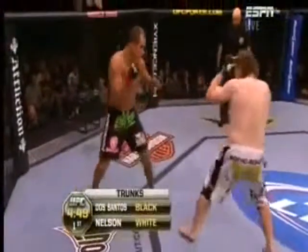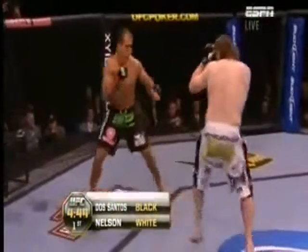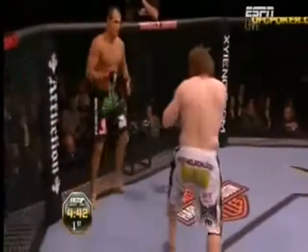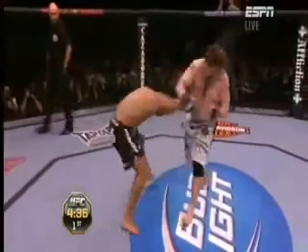Big Country in white trunks, black trunks for Dos Santos. Man, he comes out swinging. Big Country covering up. Big Country has excellent timing. Look for that right hand, and look for Junior's uppercut. There he just threw it.